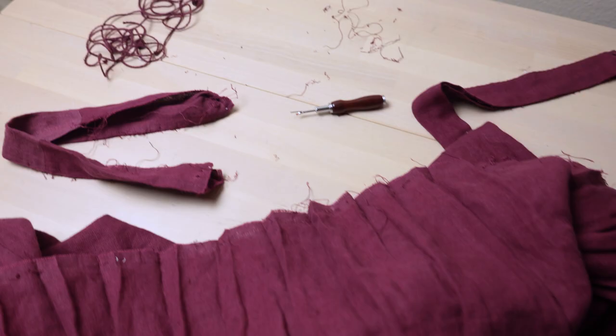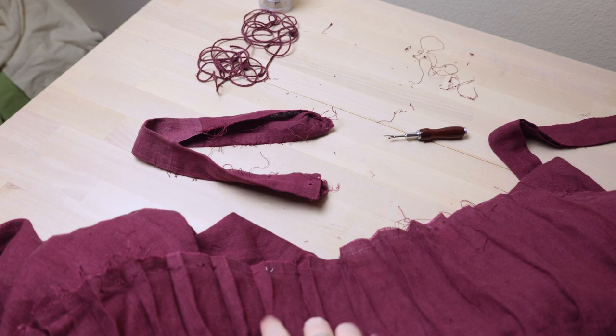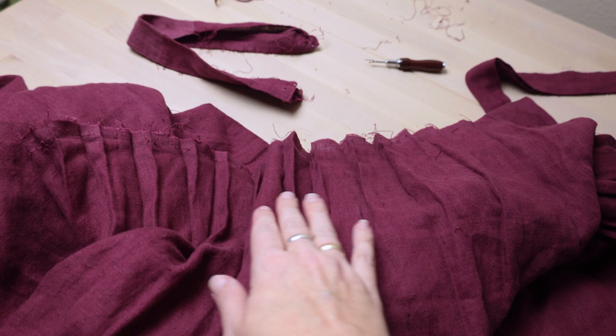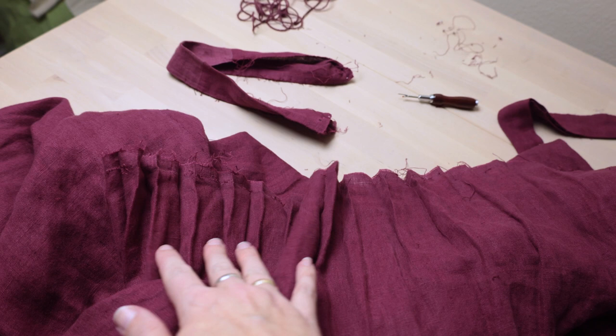Okay, everything is a mess. I have completely taken the waistband off of the skirt, both front and back. Because of the last alteration that I did on this, the pleats in the middle were actually narrower than the pleats on the side. I want to concentrate it evenly through the back.